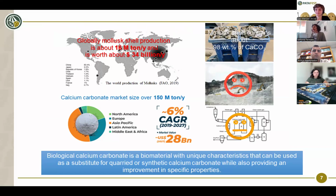The data from FAO, not very recent, but anyway from 2019, show us that the global production of mollusk shell is about 16 megaton per year, and it is worth about $34 billion per year. So it's a big market. And mollusk shells are composed of approximately 98% in weight calcium carbonate.